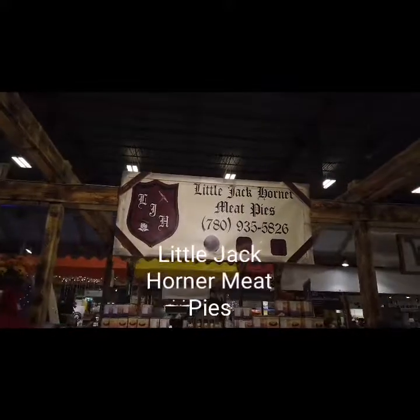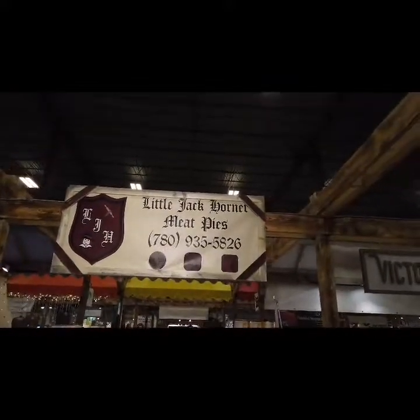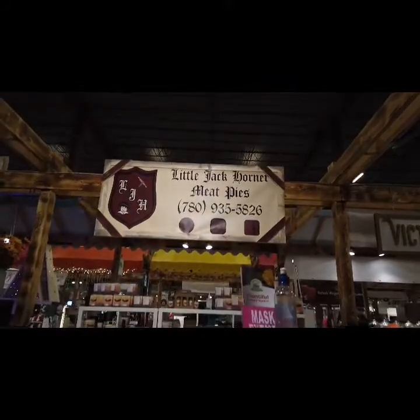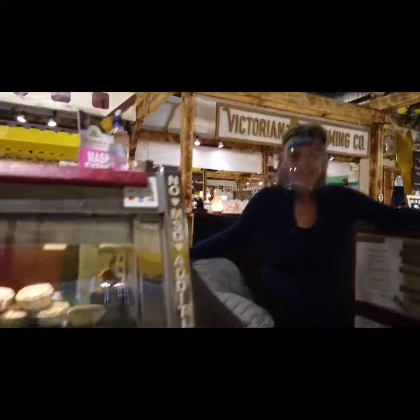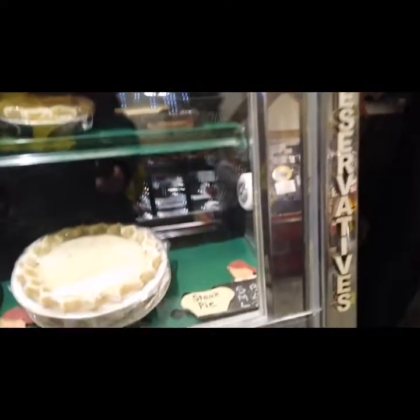So don't forget the Little Jack Horner meat pies shop here at the Alberta Bountiful Market. We have a lovely lady here who is tending to the vendor, and we're just going to take a look at the pies that they're offering.